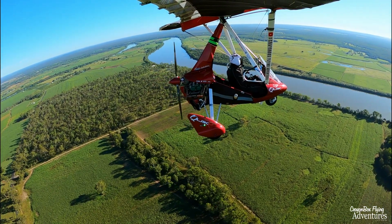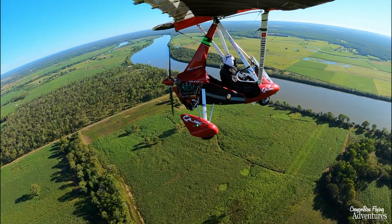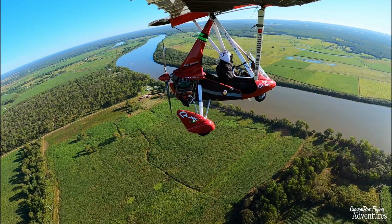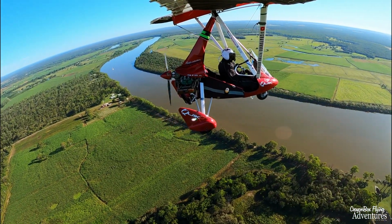And we'll just try and maintain 70 knots for the whole flight. So 70 knots, hour and a half, we should be able to travel 1.5 times 70, 105 nautical miles, or about 200 kilometres.